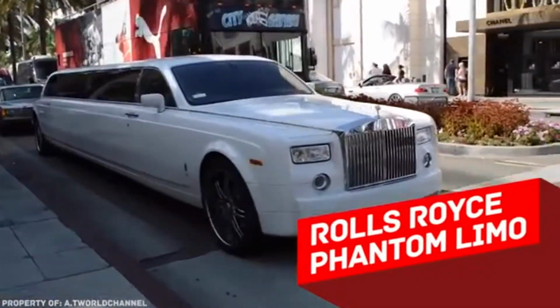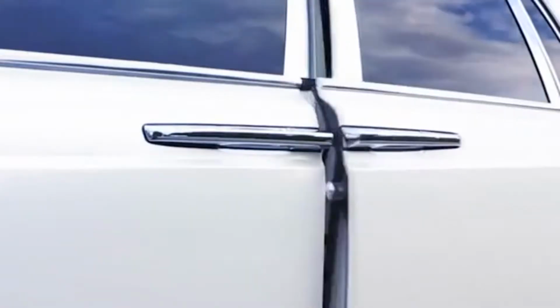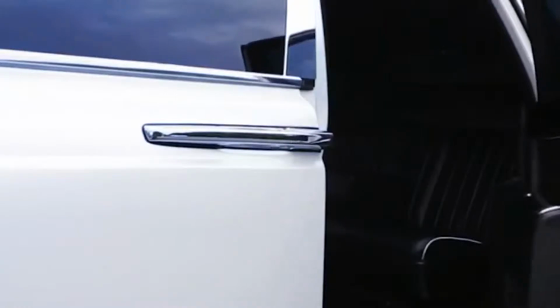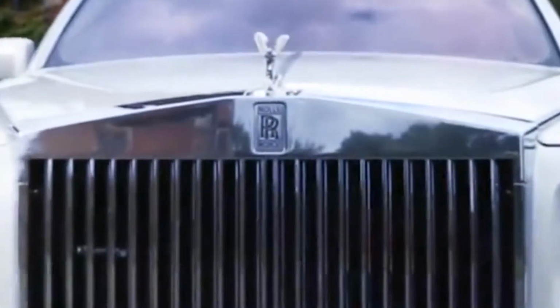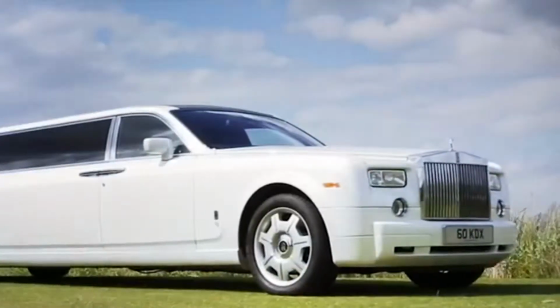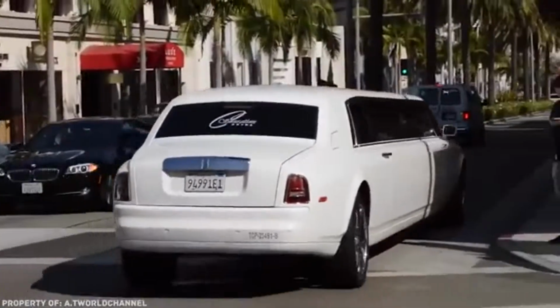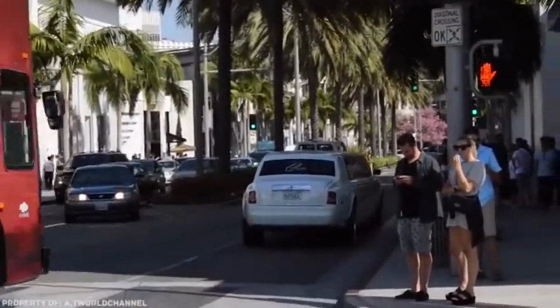Rolls-Royce Phantom Limo. Oh, yeah. It is impossible to talk about cool and unusual limousines without mentioning Rolls-Royce. This is one of the most expensive cars in the world, costing nearly $4 million. Can you imagine that? It certainly deserves your attention, if only because it's so perfect.